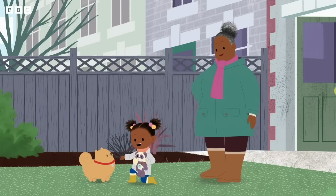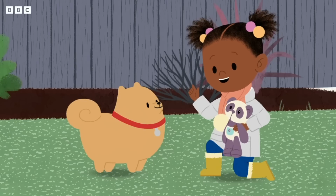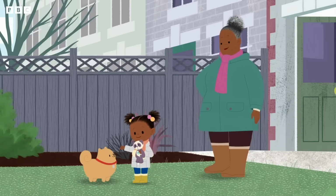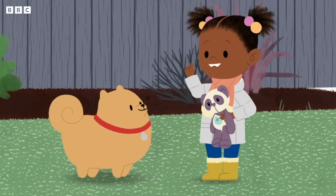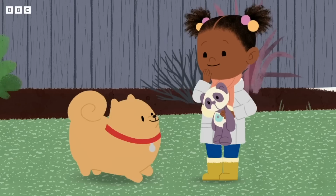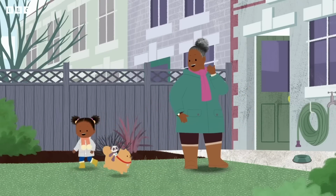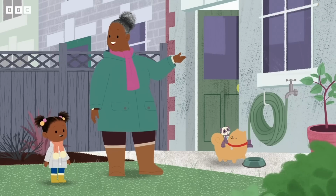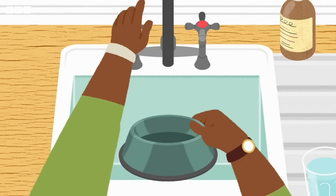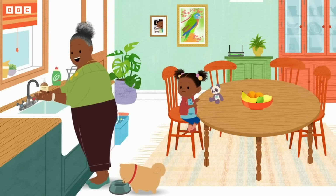Panda, this is Monty. We're looking after him today. Panda says it's nice to meet you, Monty. Monty can do a special trick, Panda. Watch. Roll, Monty. Roll over. Roll, Monty. Roll over. Panda! I think Monty would like a drink. There you are. You must be thirsty after all that running, Monty.